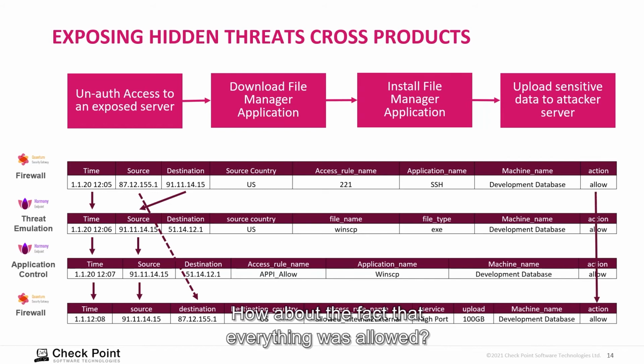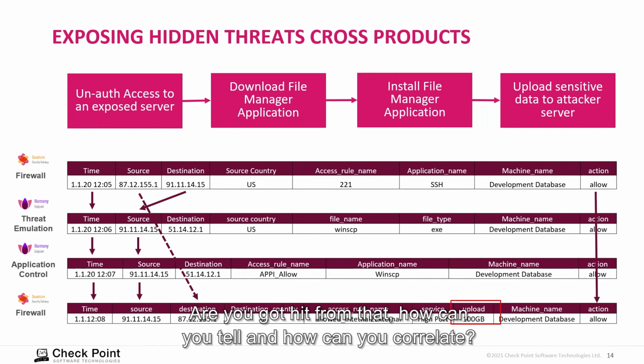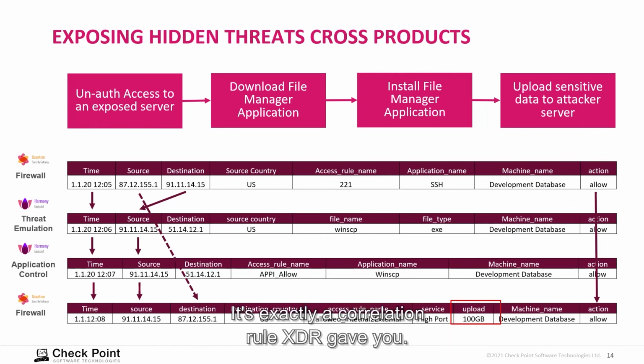How about the fact that everything was allowed? It's not bad, it's just allowed by the policy. And eventually, 100 gig of data was exfiltrated. This is a common use case that we see in customers' networks. You got hit from that? How can you tell? And how can you correlate? That's exactly a correlation rule XDR gives you.